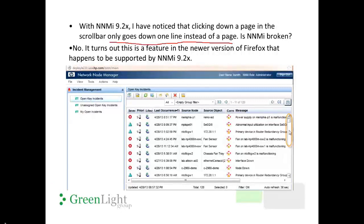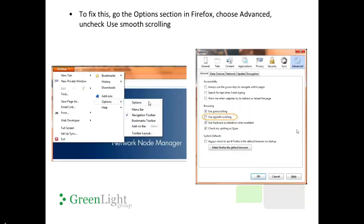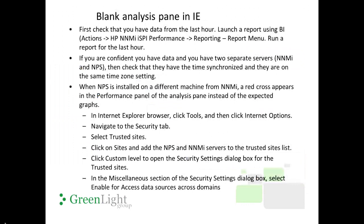So as it turns out, this is just a feature in Firefox. So if you want to click on here and go a whole page, what you do is adjust Firefox. So we go to Options, choose Advanced, and uncheck Smooth Scrolling, and that will fix that issue. So if you want to scroll down multiple pages in Firefox, that's how you would do that, and that's something I've shared with every customer, because every customer I had complained about that to me. So again, thanks to Kevin on that one.